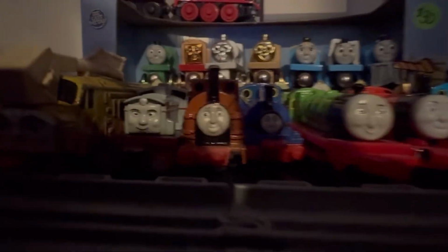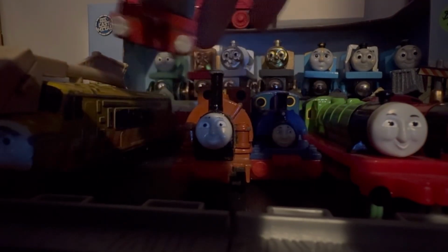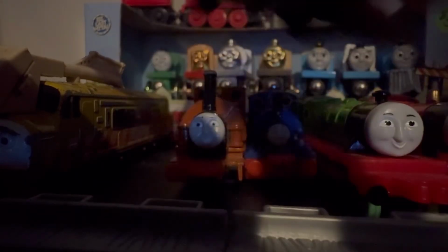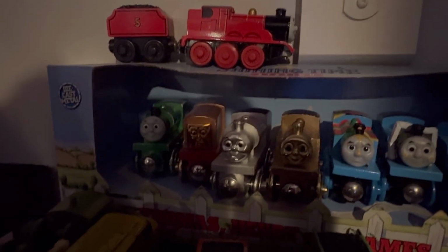I have a good few of the Ertls, but I'm gonna keep getting more because I really like Ertl, and my grandmother actually got me this for Christmas. She imported it from the UK, so that's cool. And you can see the Adventures of Thomas and the Sodor Collector's Pack and Metallic Percy. And by the way, the Happy Birthday Thomas is behind the unboxed Thomas Comes to Breakfast.